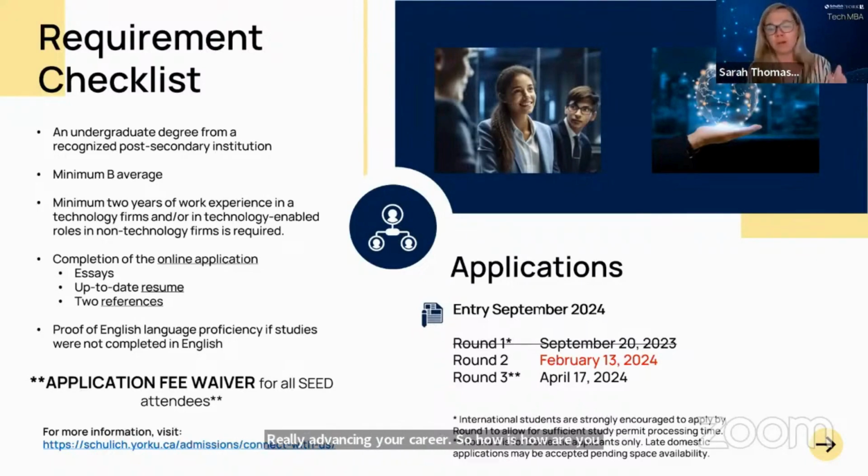Then, of course, we require your resume, your transcripts, and also 2 references. So these will be professional references, and they will fill out a questionnaire that we send to them based off of the information you've provided. And then for our international students who have not completed their studies in English, we would require an IELTS or a TOEFL from you.